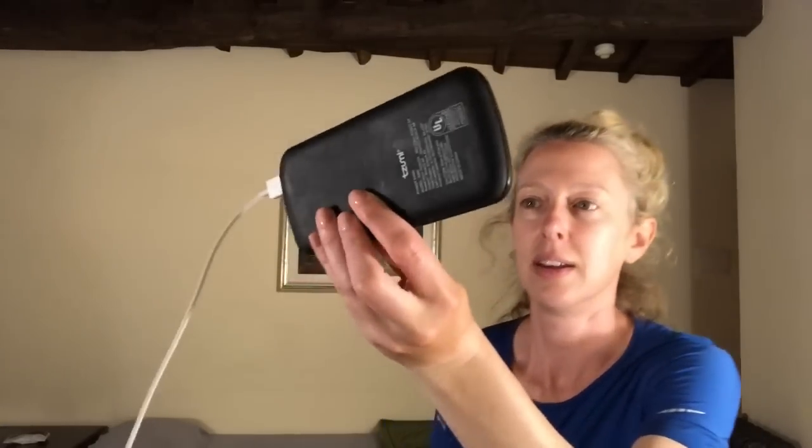Other things that were useful, I have a battery pack. It gives 4 full charges. It is heavy, but I highly recommend it. It saved my bacon many times. And the adapter, I had to buy a new one because I lost it.